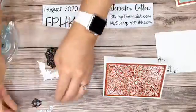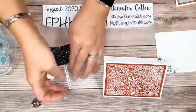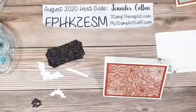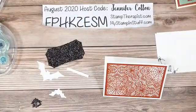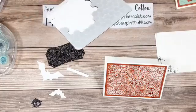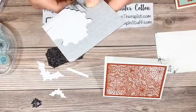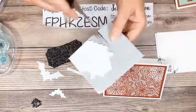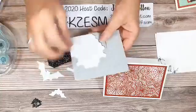Everything here is going to go on with dimensionals, so the 2 bats and the trick or treat. It looks like I didn't cut quite enough in half. I always try to guess on that, and I don't know why I just don't cut up full sheets, but I don't like it when the whole thing is cut up. I like to cut as I go.